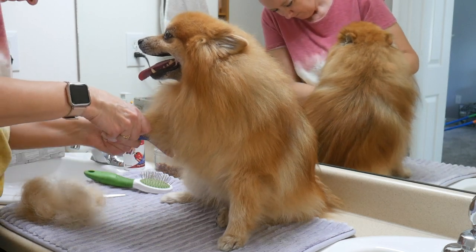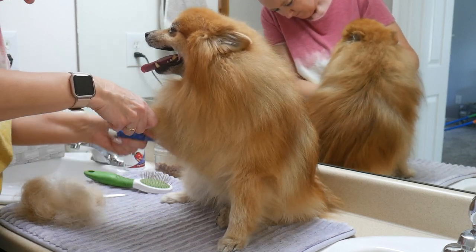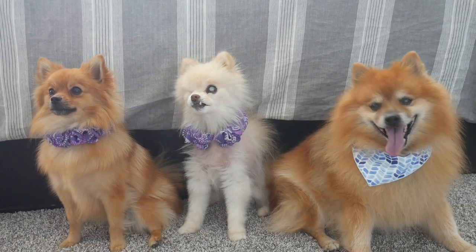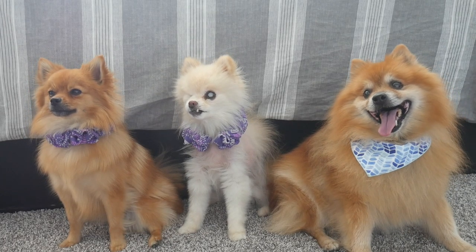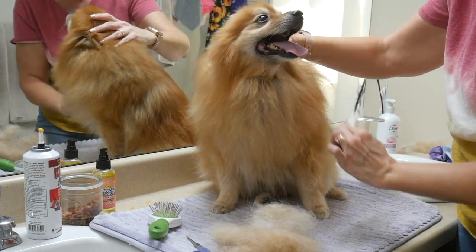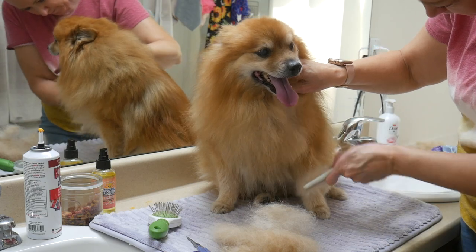Caring for a Pomeranian's coat is a big job. Hopefully people realize that before they get a Pom. Poms are so fluffy and beautiful. That's why literally everyone wants one. He's such a good boy. You're such a good boy.